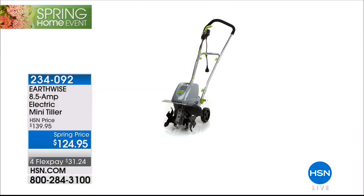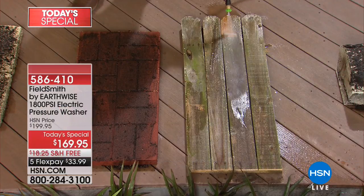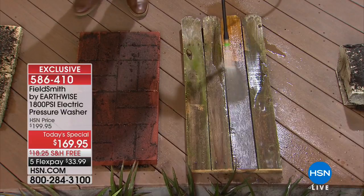And boy, oh boy, I think I kind of talked myself into it because I bought a pressure washer from Peter years and years ago. This is the Goldilocks pressure washer. It has all the features, the power, and great colors to boot. Last look at our best buy of the day. Well, Peter Kilcullen is back for our final look at our best buy of the day.